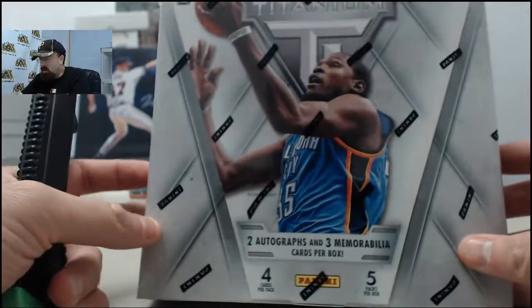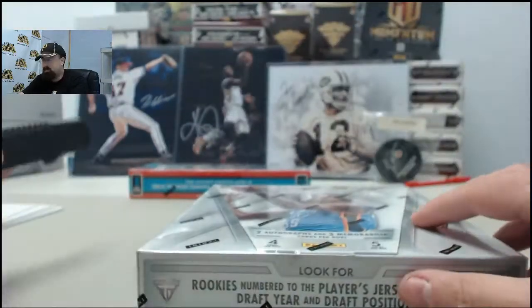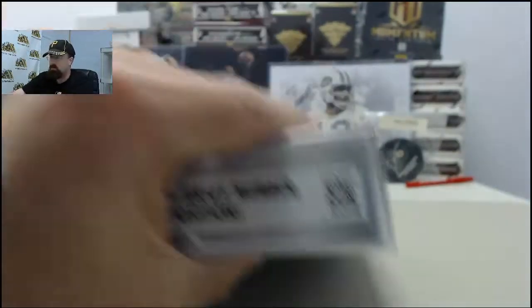All right, and here we go for Rusha. This is going to be 2013-14 Panini Titanium Basketball. Rusha, good luck. Let's get to breaking. Two autographs and three memorabilia cards per box.